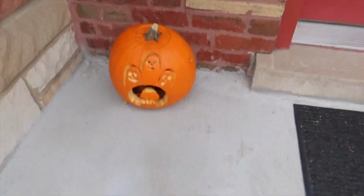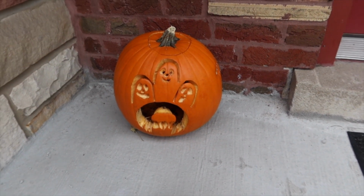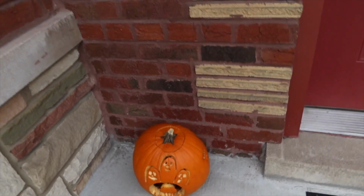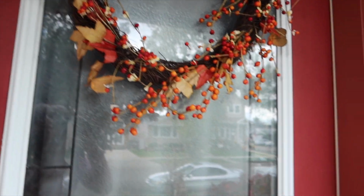Oh, let me show you a pumpkin Lexi carved. She carved one of them. Her little friend is supposed to come over today. These are teenagers, but her friend is supposed to come over today and they're probably gonna carve some of these other ones that are on the porch and hang out for a little bit. The wreath that grabs my hair every time I step out of the house.